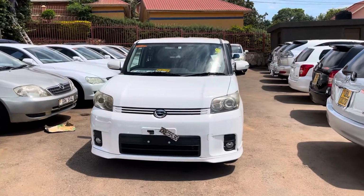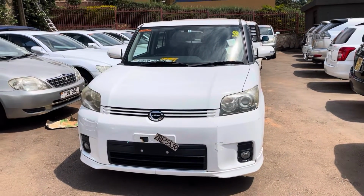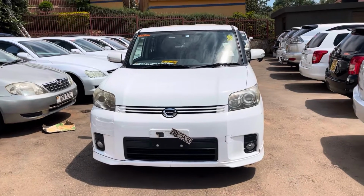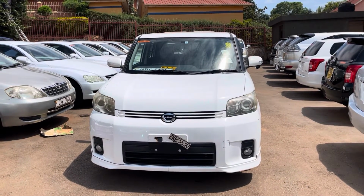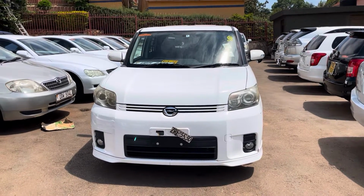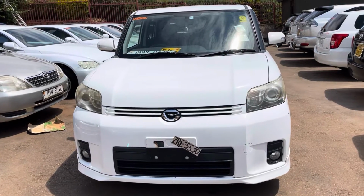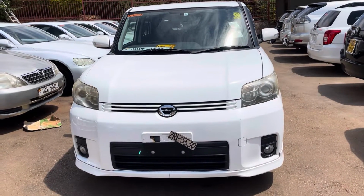So today we are going to talk about the Toyota Corolla Rumion. First of all, I like the overall front look. It looks boxy to me, but it also looks strong and powerful. So this is a perfect car if you want to look very strong and powerful, most especially for the ladies. It's a compact small car and it's easy to park.